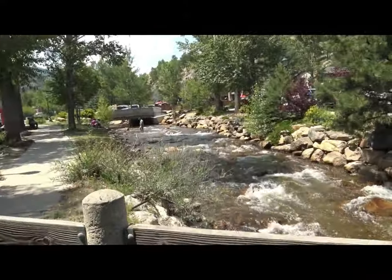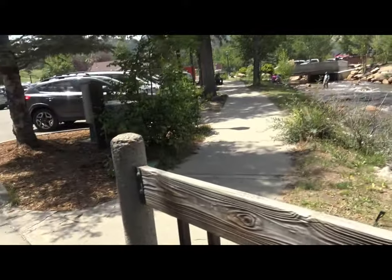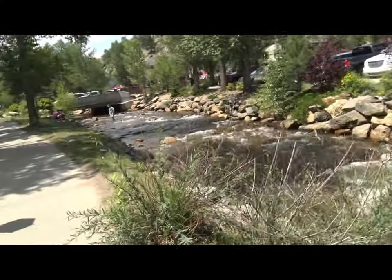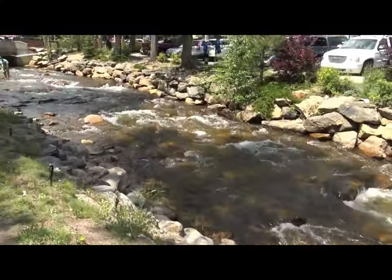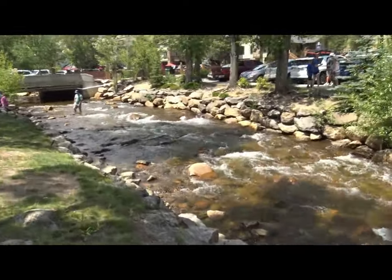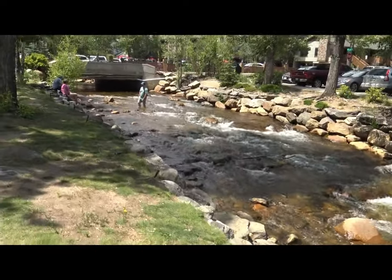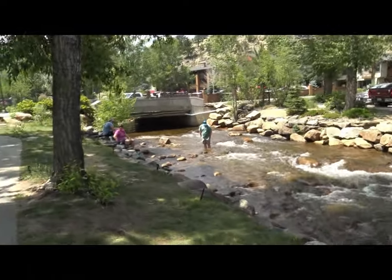Doing some more. It definitely goes on for quite a ways. We've been walking for a while. One way to cool off in the river, I guess.